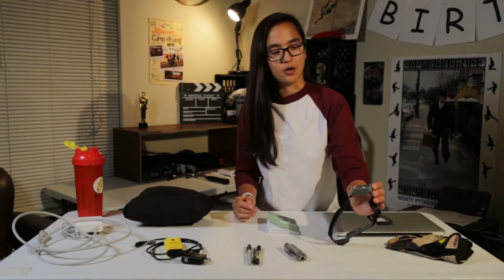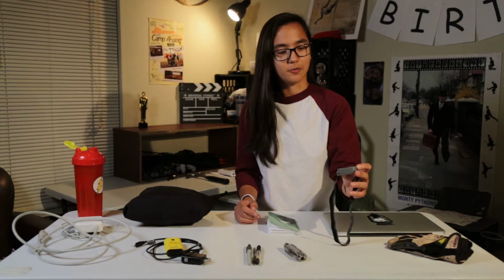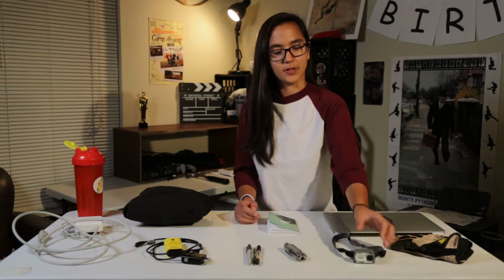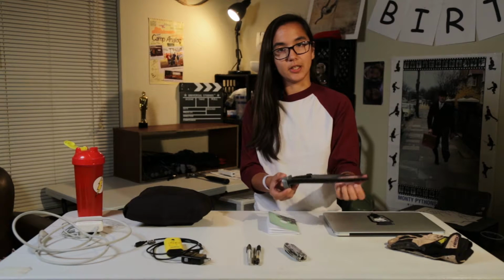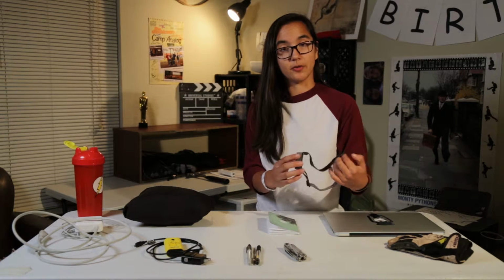I also always keep a headlamp on me. I've been carrying a headlamp more often than a flashlight, because with the strap of these headlamps, I can just loop it through my belt and keep it on me at all times, and I don't have to worry about it falling out of my pocket.